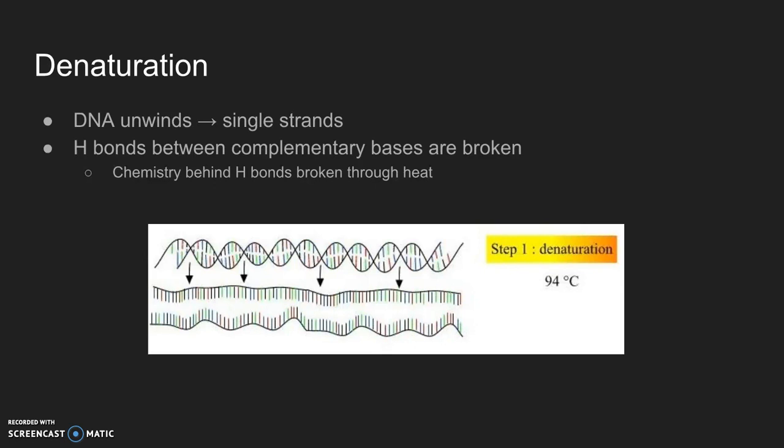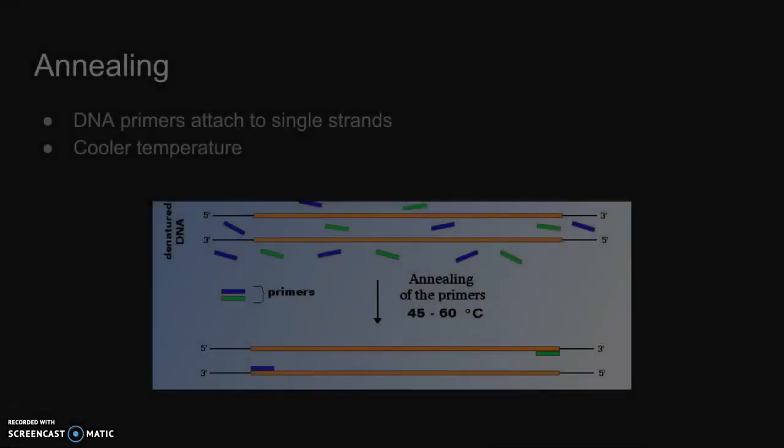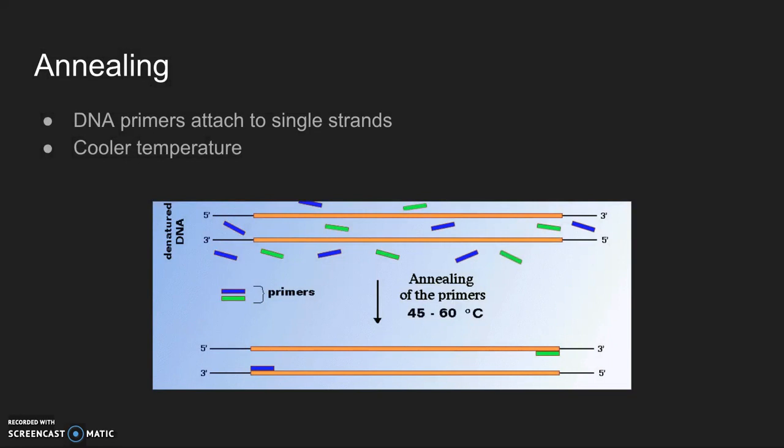Now we have the second step of PCR, which is annealing. After denaturation, we are left with 2 single strands of DNA. They are complementary to each other, and they run in opposite directions. Annealing is when the DNA primers attach to the single strands of DNA. Annealing occurs at a lower temperature, from 45 to 60 degrees Celsius. The lower temperature is necessary for the DNA primers to attach via hydrogen bonding.